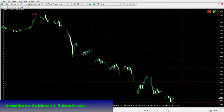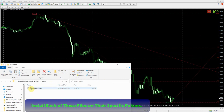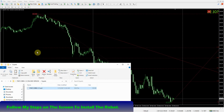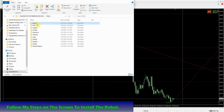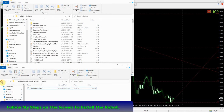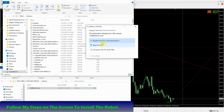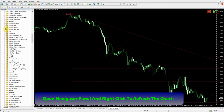The installation process and setup of this robot is quite simple. You are provided with 2 files, one indicator and the other is the expert advisor. Install these files in their respective folders. Copy and paste to install. Follow my steps on the screen to install correctly. After you have finished installing the files, open your navigator on your MetaTrader 4 and right-click to refresh the platform in order to load new files.